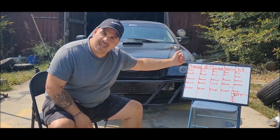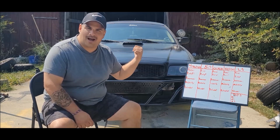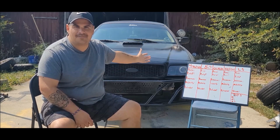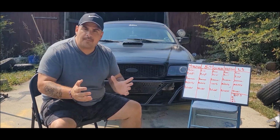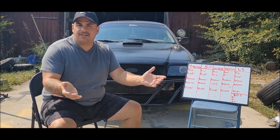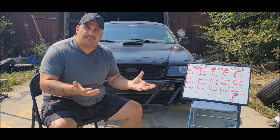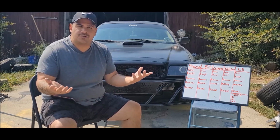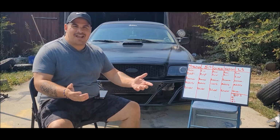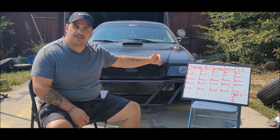And of course, we can't leave out the LS swap, which obviously the car behind me happens to have. And last but not least, as a bonus, we'll even discuss the option of actually just modifying the 2-valve that you already have in your Panther car with some forced induction and seeing how that stacks up compared to just doing an engine swap.